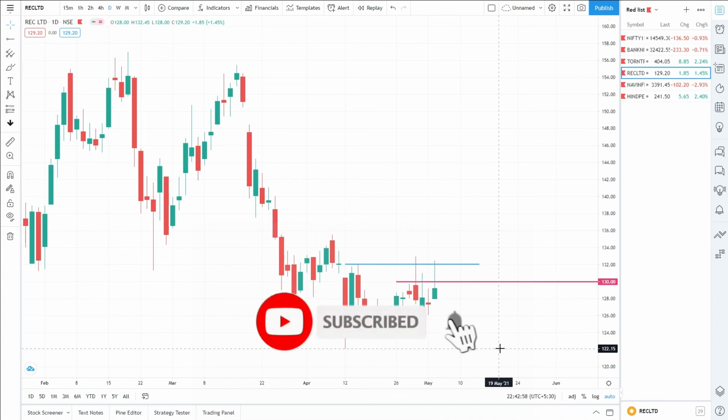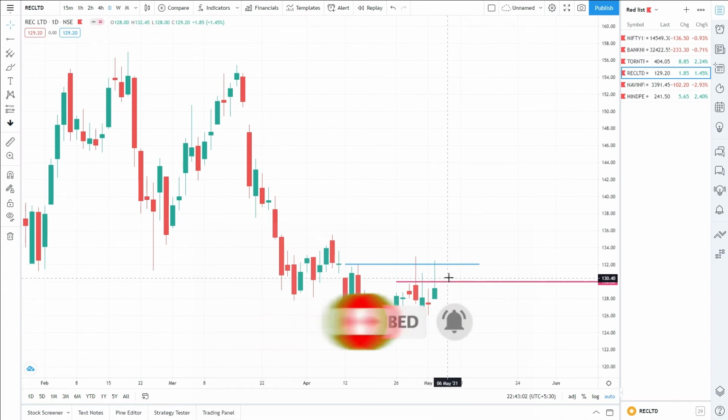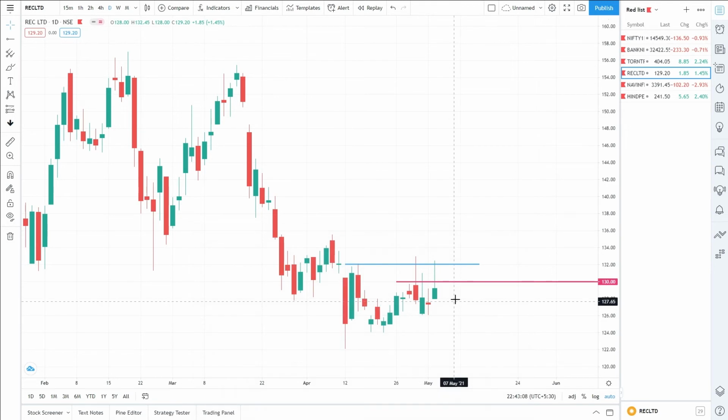So this is kind of like a defeat to the buyers who tried to take the prices all the way up. So this indicates that there is a possibility for Rec Limited to go down tomorrow, with the selling momentum continuing downside. So we can look for selling opportunities in Rec Limited in intraday time frame or when the price breaks down the prior low.